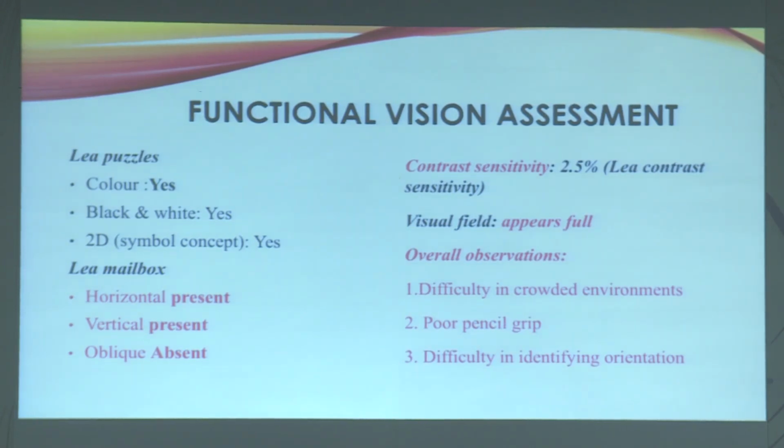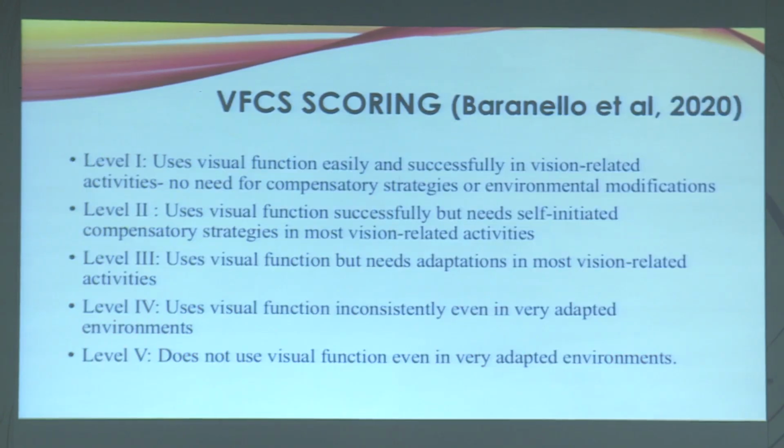Leia puzzles, color, yes, black and white was also possible. And so basically he seems to have some amount of orientation concept. If you look at the Leia mailbox, horizontal was present, vertical was present, but oblique was absent. Contrast sensitivity, 2.5%, and visual field appears full. And contrast sensitivity, you could do it even with the Hiding Heidi, as you saw earlier, Dr. Rath. So overall observations were difficulty in crowded environments, poor pencil grip, and difficulty in identifying orientation.